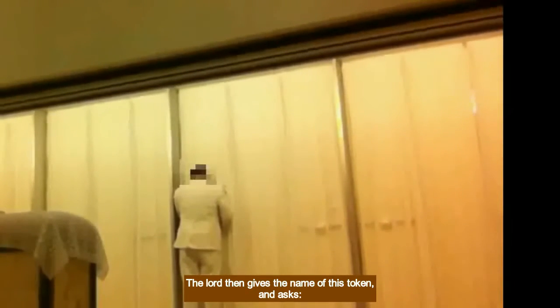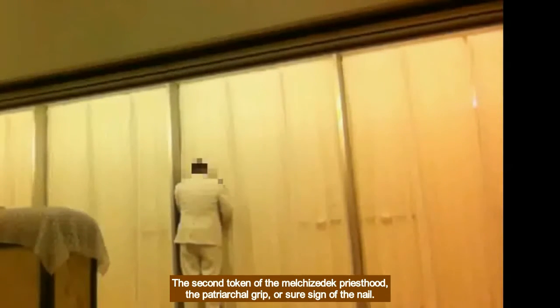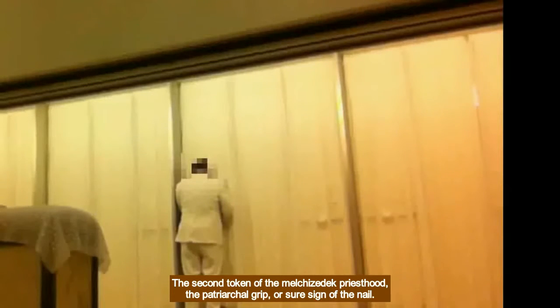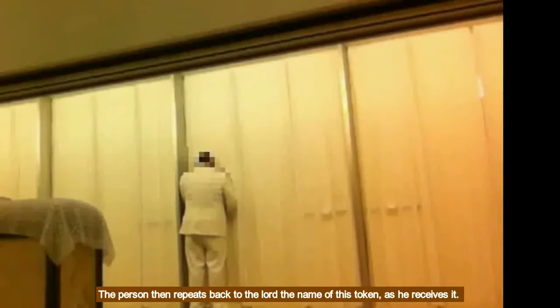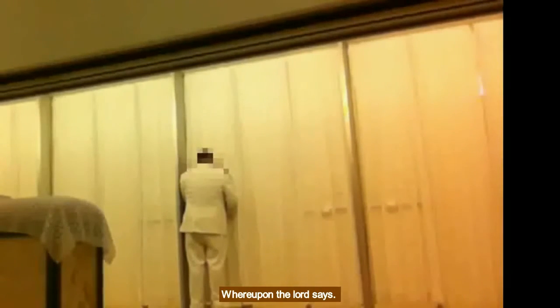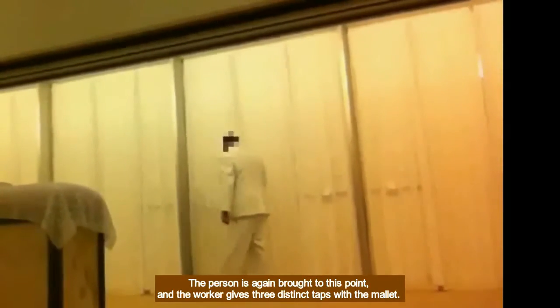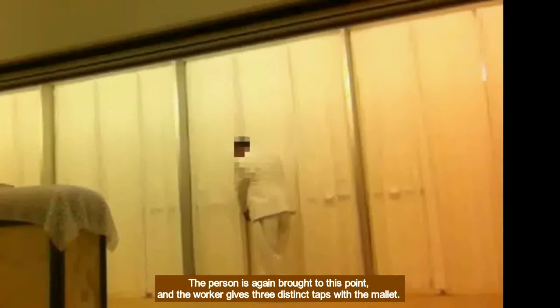The Lord then gives the name of this token and asks, "What is that?" The second token of the Melchizedek priesthood, the patriarchal grip or sure sign of the nail. Has it a name? It has. Will you give it to me? I will through the veil. The person then repeats back to the Lord the name of this token as he received it, whereupon the Lord says, "That is correct." The person is again brought to this point, and the worker gives 3 distinct taps with the mallet.